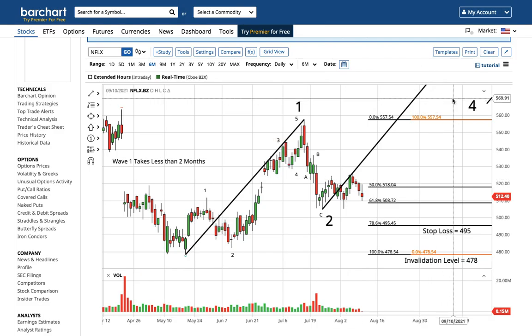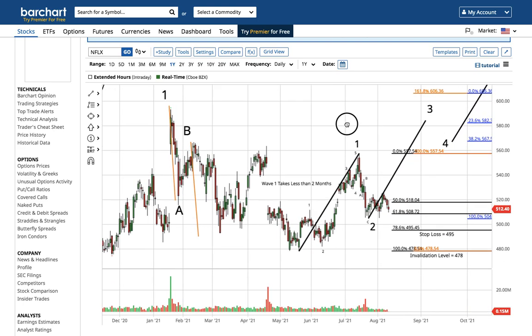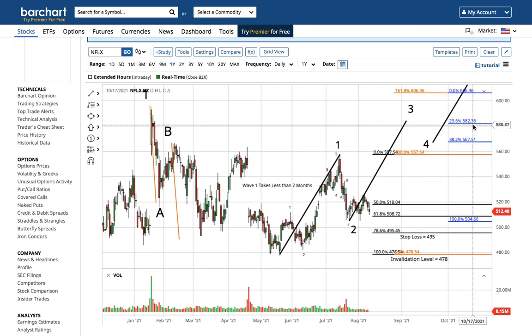We'll have a shallow wave 4 correction. We'll go on a wave 5 higher. And I made the textbook wave 3 target for Netflix visible. I think it would look something like this, where this is 1, 2, and then that wave 3 minimum expectation would take Netflix to around 586.